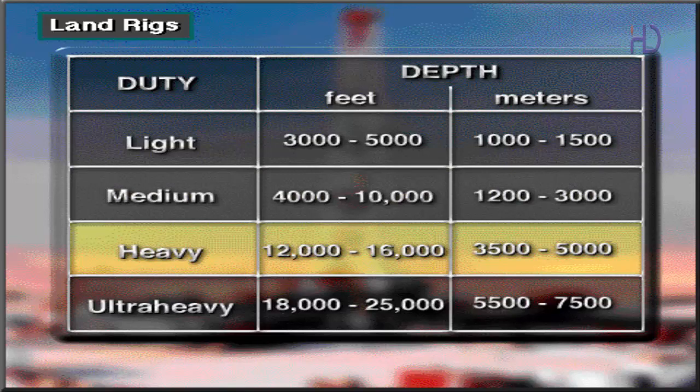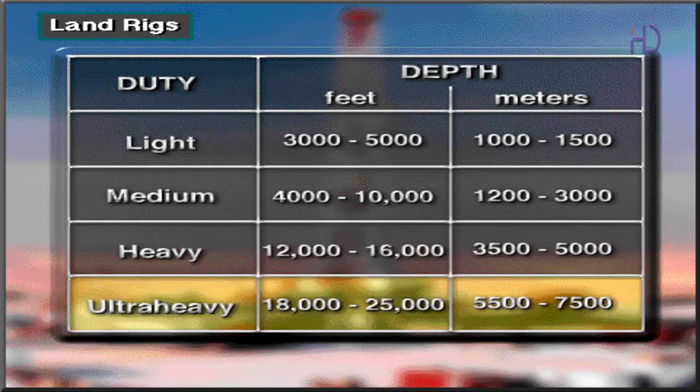Heavy-duty rigs drill holes from about 12,000 to 16,000 feet deep, or 3,500 to 5,000 meters. Ultra-heavy-duty rigs drill holes from about 18,000 to 25,000 feet or more, 5,500 to 7,500 meters or more.